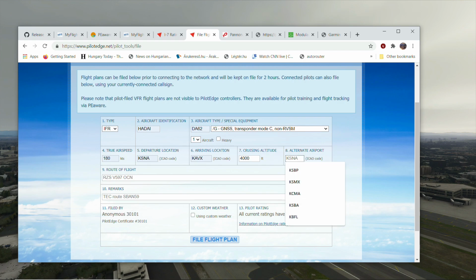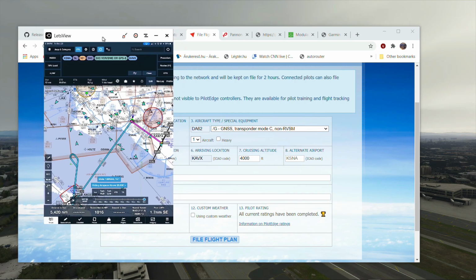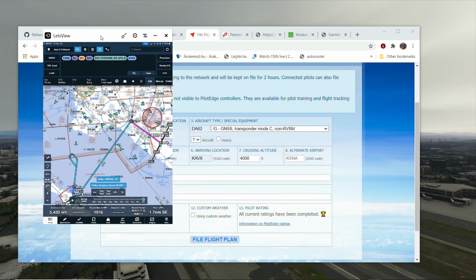We're going to check quickly the weather at Santa Catalina to see if we need to file an alternate. Okay, it looks like it's marginal VFR, that's fine. And the TAFs are all marginal VFR: 1 hour before and after, 2,000 feet, 3 statute mile visibility or more. Looks like we're good. We don't need to file an alternate.